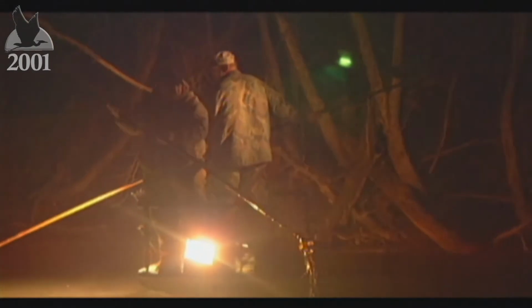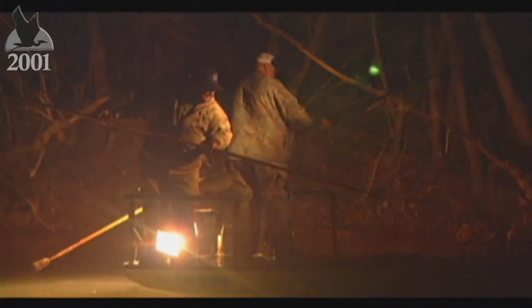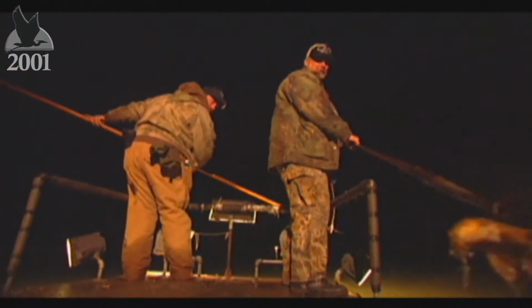And as you can see, these guys are really set up for gigging. I mean, they have everything, and they're the kind of guys you look for. If you can find a set of guys like these to go gigging with you, you're in pretty good shape. Oh, my goodness, look there.